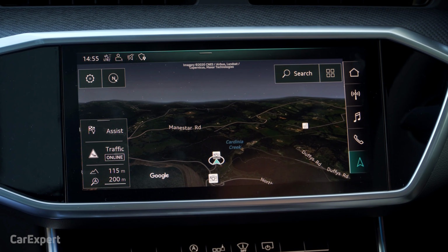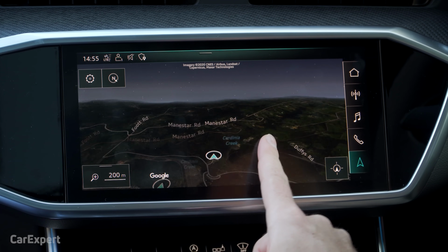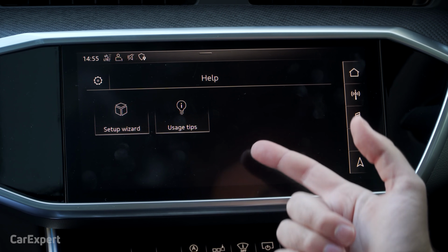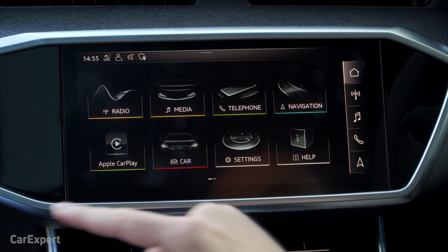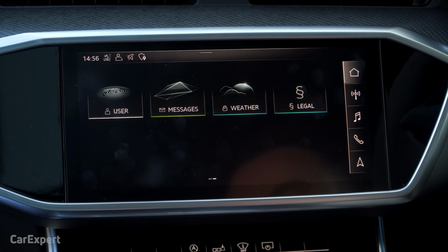So if you don't want to use smartphone mirroring technology, you can just use the inbuilt nav. You can see here that it overlays a satellite image. It's really fast as well, and it can use the cloud for points of interest. Then you can go to the help screen where you'll find the inbuilt manual and a wizard and different usage tips. You can then also jump over here to have a look at the weather, your messages, and also configure separate profiles for the car.